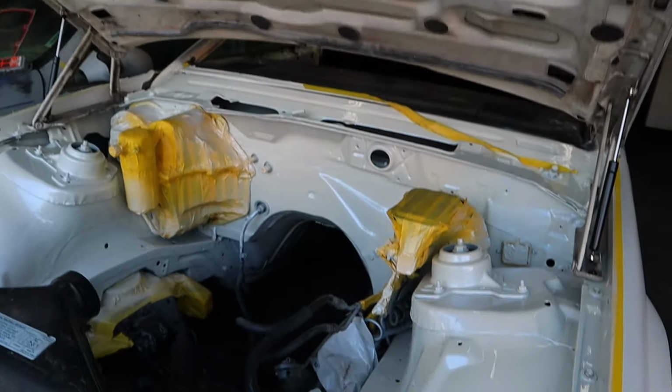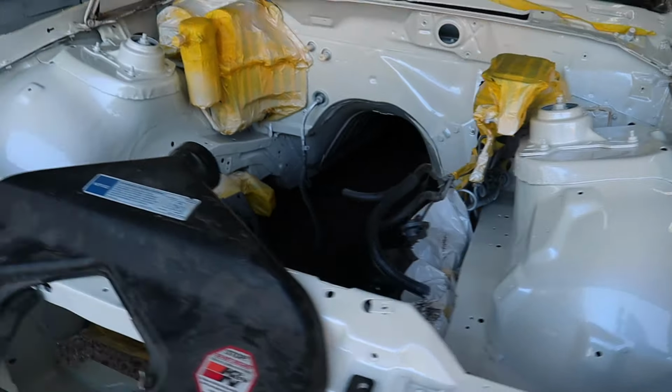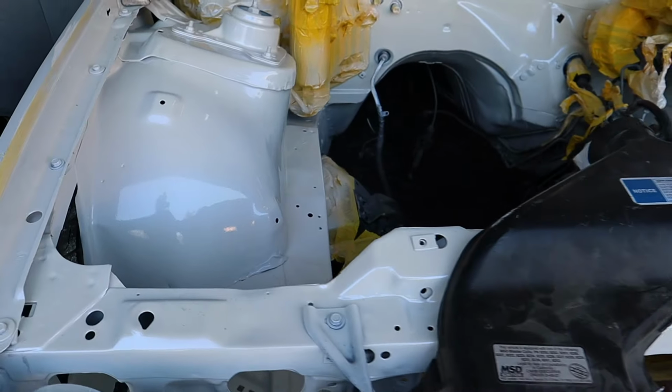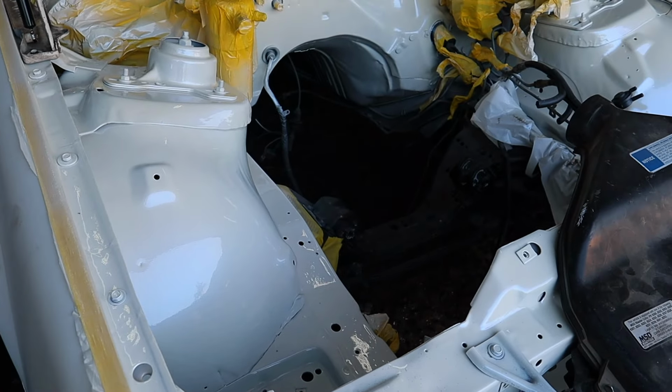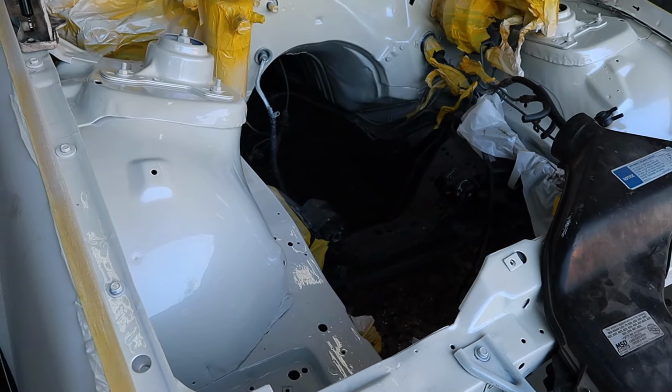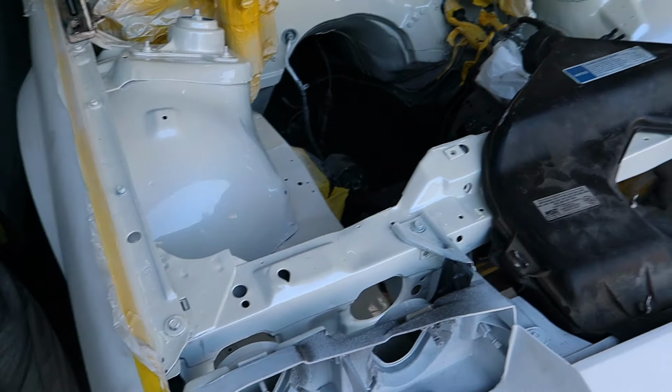Under the hood, that's the color we're rocking with. It's going to be white with a pearl in it. My big bro Ty said I shouldn't do the pearl because of what I want to do to the car with the black accents and all that. But I don't know, man.